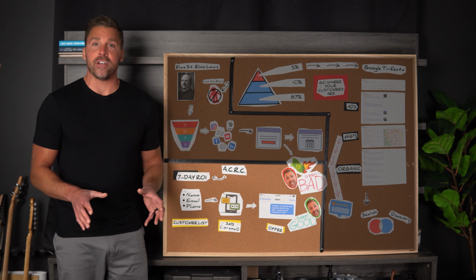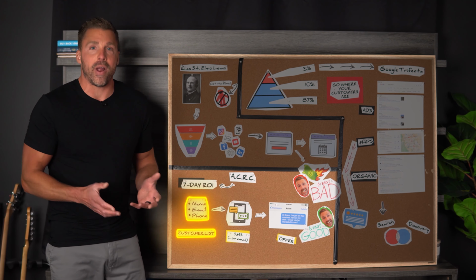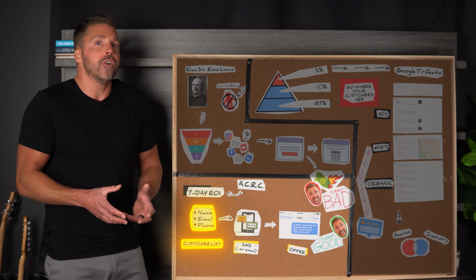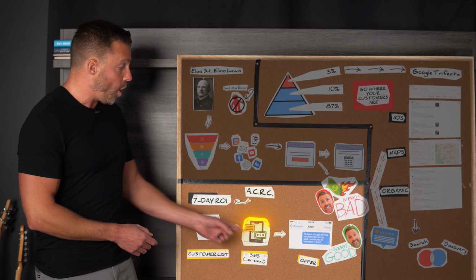To implement this strategy, you first need a list of customer contacts. As long as you're working with a business that's been around for a while, they should have a database of customers to reach out to. Even a few hundred contacts can be enough to get some real measurable results. Next, we need a way to contact them.